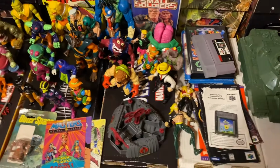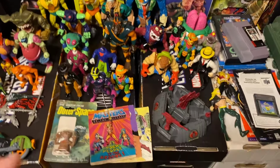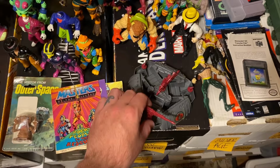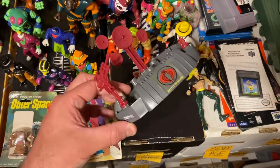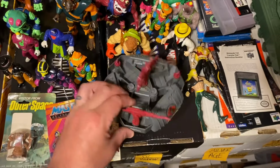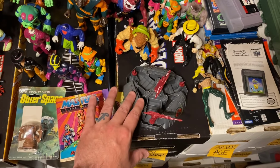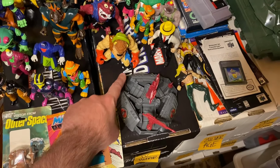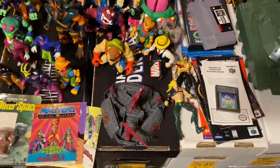All right. We have a lot of action figures. I'll go through those, I think, in a minute. Well, we'll go through those now. I did get this vintage G.I. Joe... what is this thing called? I can't remember. The little Cobra platform base, whatever you call it. It's just a little thing that the guys sit in. Two of the guns are broke, unfortunately.